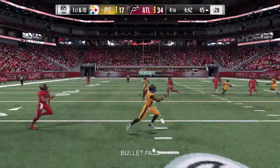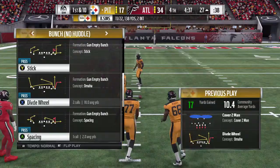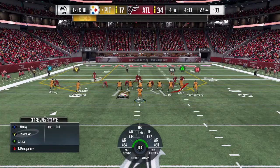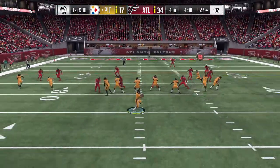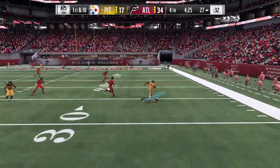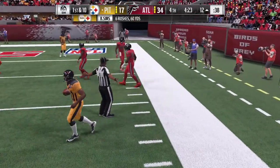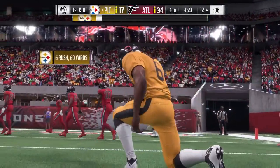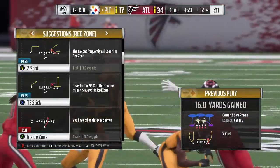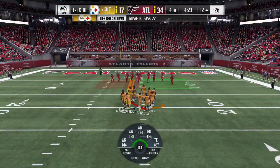They'll try and start this drive in the air. There he goes inside the 30. And he finds a man on the crossing route. It'll be a gain of 17 and a Pittsburgh first. On first down, he'll drop to throw. Escaping the pressure right. Room here to run. And he is out of bounds, just a yard or 2 shy of the 10. Pittsburgh getting 16 yards there and also a first down. Red zone opportunity.